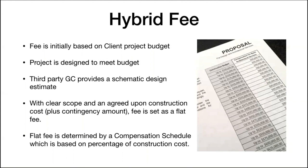If it goes to bid and it's a different price than we thought it was going to be, whether it's more or less, our fee doesn't change. Our fee becomes a stipulated sum at the end of schematic design. That's how our hybrid fee works. I'm happy to answer any questions about that at the end, but I just wanted to remind everybody how the hybrid fee works.